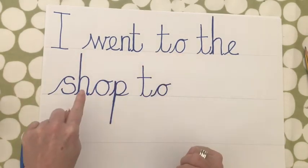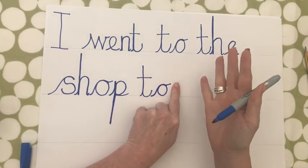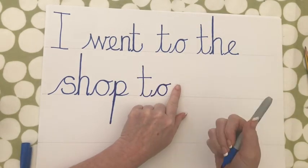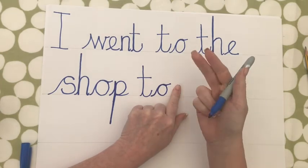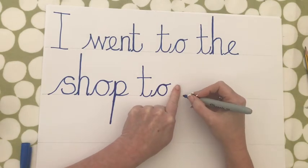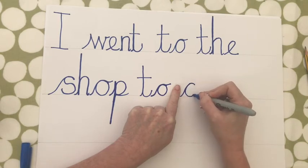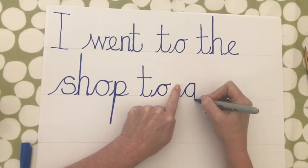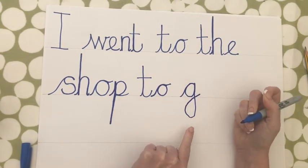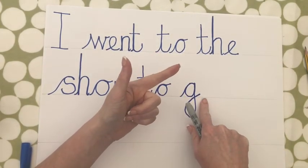I went to the shop to get corn. Get. How would I write get? G-et, g-et. So I would start with a g sound, a G. So I need to start on the line, whoosh up, curvy shape, then all the way back round the loop. And then this one's got a long tail that goes curly, twirly, round and stop. G, g-et.